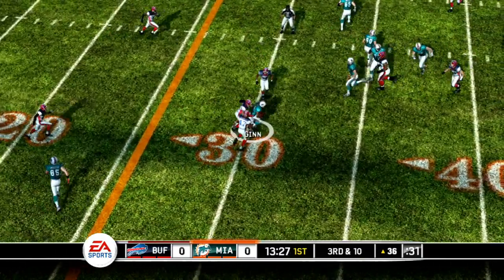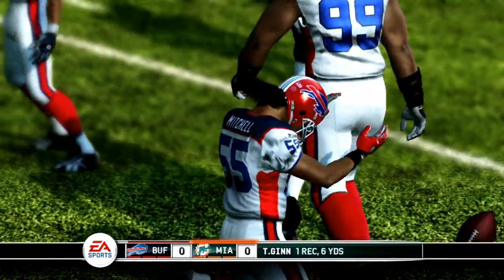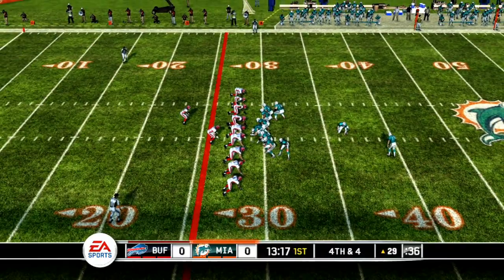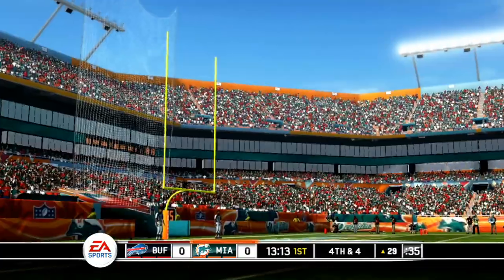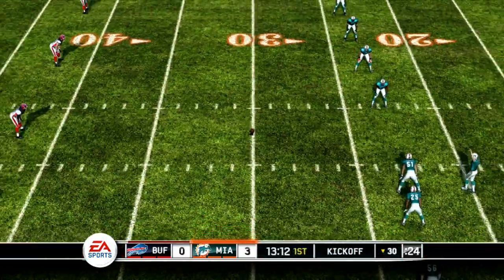Passes. Pass is complete. Kawika Mitchell was there to bring him down. Nice stop by the defense on that third down pass, and that's exactly what you want to do. Keep the play in front of you, come up, make the tackle, no first down. Let's take a look at the sprint drive summary.